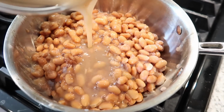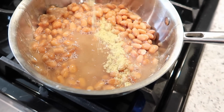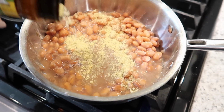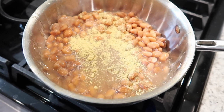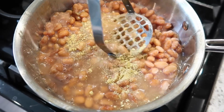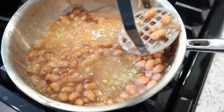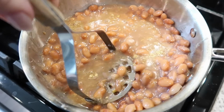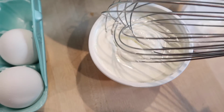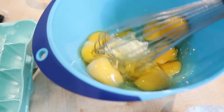And then I went ahead and drained the pinto beans. I reserved some of the bean liquid. And then I'm going to go ahead and pour that in with the beans and then mash those together with a potato masher and some seasoning. So I like to use chicken bouillon. I put, obviously, a little bit of salt and pepper in there, cumin, maybe some coriander, and a little bit of cayenne pepper just to make it a tiny bit spicy.